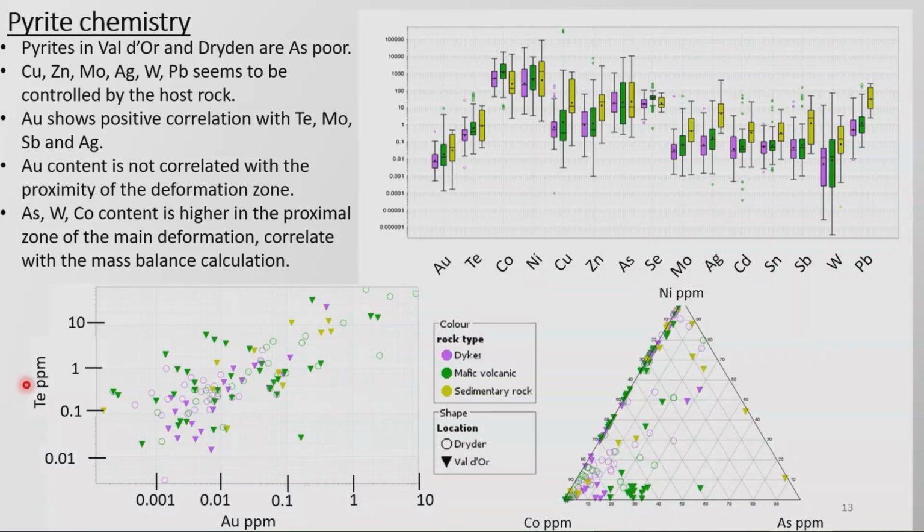However, arsenic, tungsten, and cobalt are much higher when you are going proximal to the deformation zone, and this is consistent with the mass balance that I did and that I showed in a previous talk.